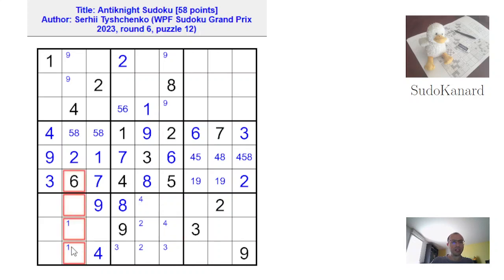Six is nowhere here. It's nowhere here by the knight's move. So we get a 6 in one of those 2 places and a 6 in one of those inside the column. Do we have a restriction on 3? Yes, 3 doesn't go here, so inside this column, that's a 3-6 pair. And the counterpart of this, the other 5 or 8, must be here.